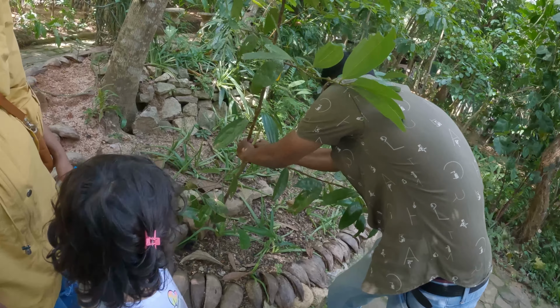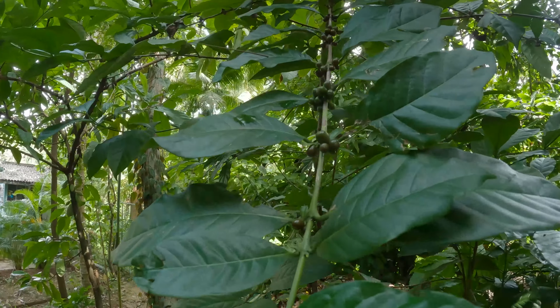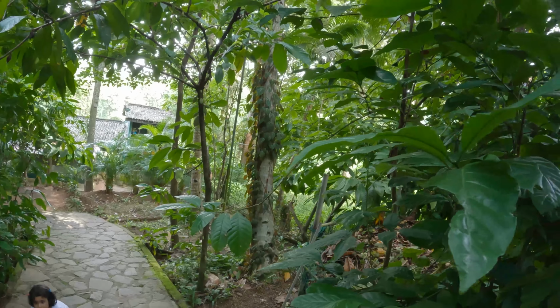This is a little bit young. Come, I'll take you. There's another plant, okay? This is still small. It turns red color actually. Coffee beans. Yeah. So they dry the coffee beans, roast and grind it.